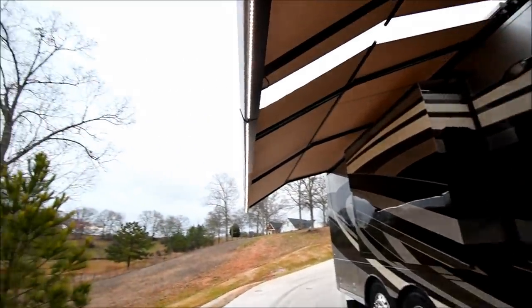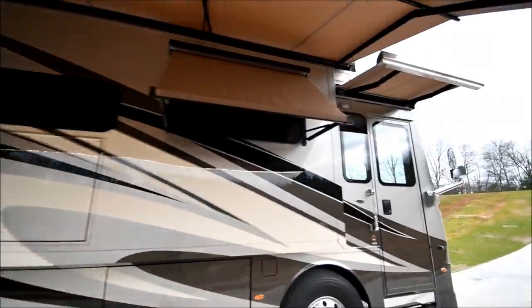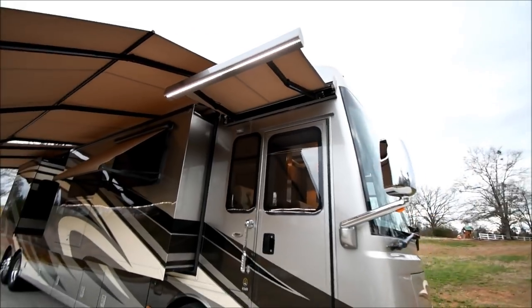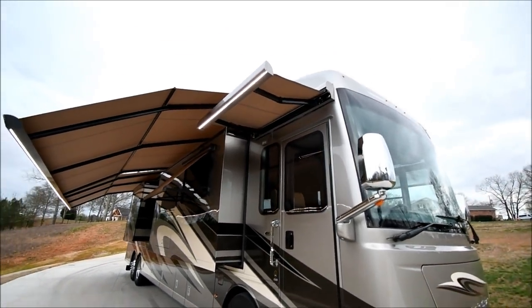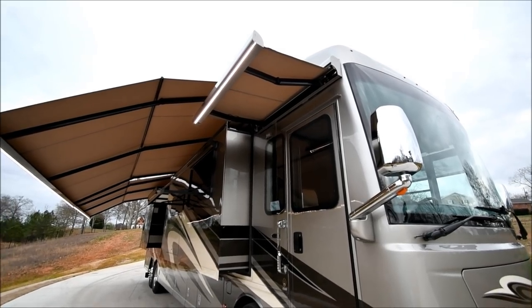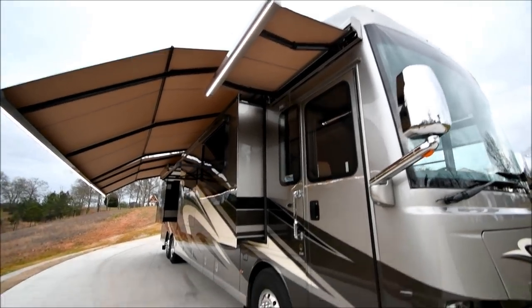You've got these great looking LED bars on them as well, which you can run while going down the road, and it gives the coach an excellent, intimidating look. You also have a light bar on the door awning, which is one of the first I've seen. This is what they're starting to do in 2019, I suppose. It's also a good idea.